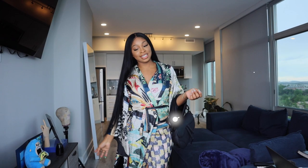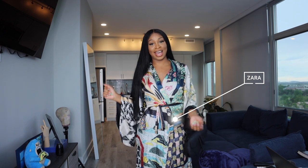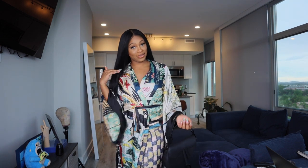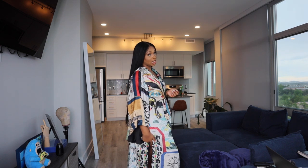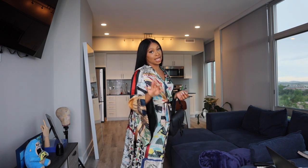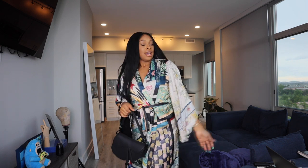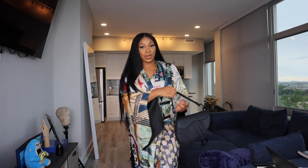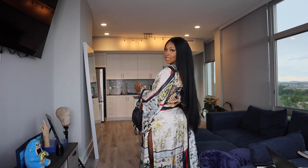Am I crazy for saying that I would real life rock a kimono as a dress? Period. I got this kimono because, number one, look at this. You got a slit for sexiness, but still keeping it modest. It is from Zara, of course. Zara and their designs are always top tier. It's like a little patchwork going on. Let me show you all the back. Look at this kimono.